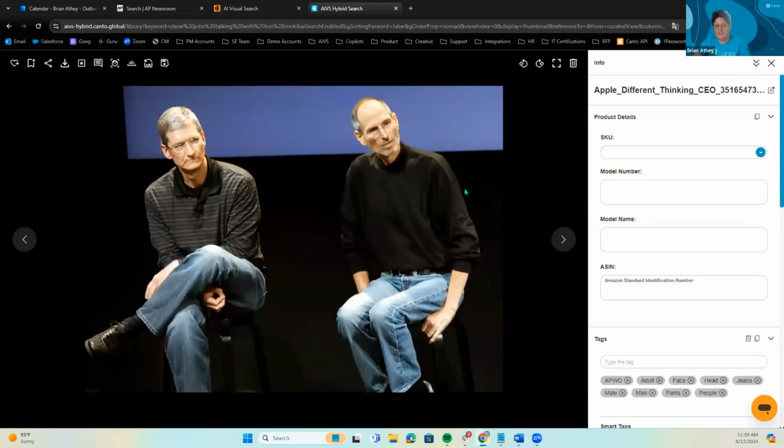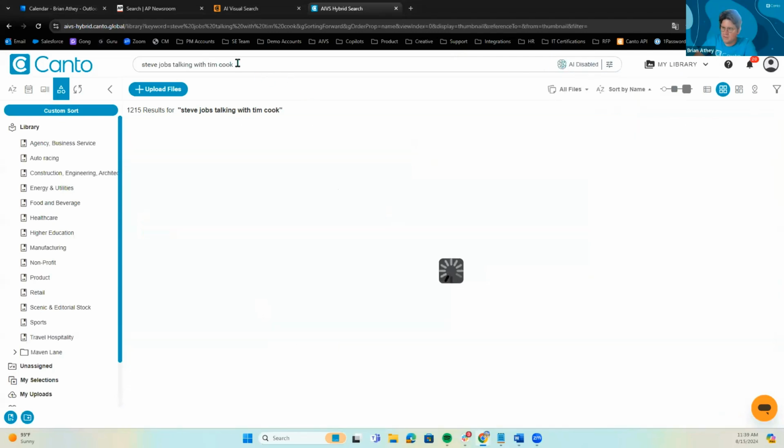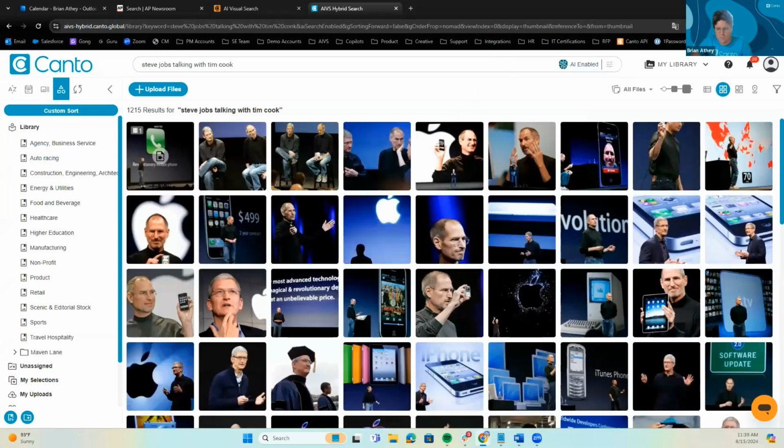So what I'm using here is the facial recognition, which is technically considered metadata, in congruence with AI visual search. Now, if I were to not enable the AI visual search, I only have one result. And that's because the metadata has been added in order to help me find that. But using AI, I'm able to refurbish the content that we have historically in here so that I'm able to find those results faster, push them out to market faster.